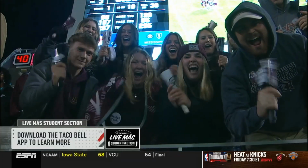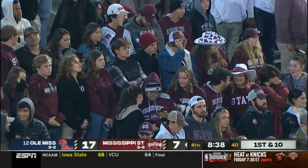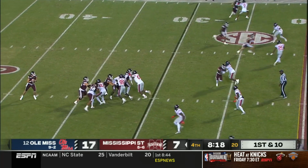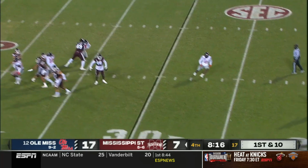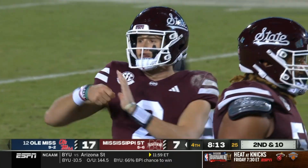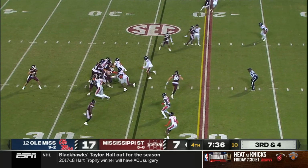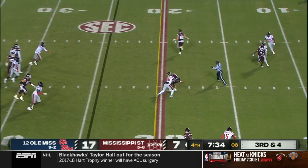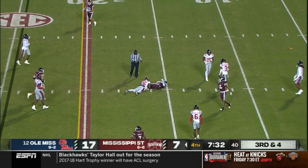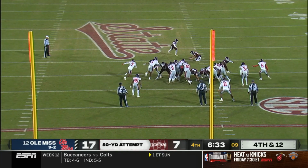Might be the loudest student section. To Tulu Griffin, through his hands and incomplete. He had a chance to throw that one to the front pylon. Rogers flinched. Now he lets it go. On the mesh concept, they complete it for a first down and a flag. Just no wind to speak of on a chilly night with temperature in the low 50s.